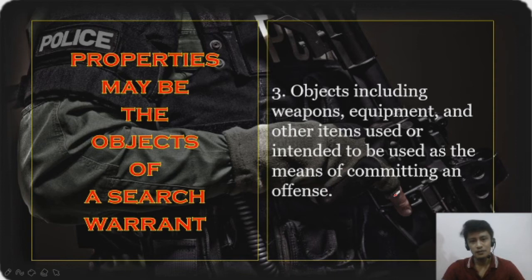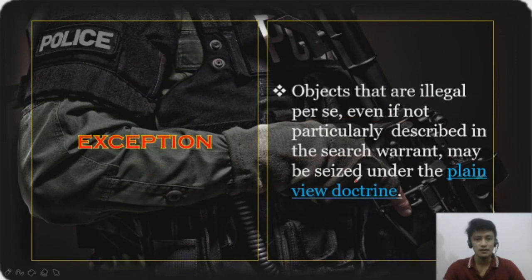And then we have here objects including weapons, equipment, and other items used or intended to be used as a means of committing an offense. Katulad na lang sa paggawa ng pekeng pera, mga machines na ginagamit nila doon. And then paggawa ng droga, okay, yung mga machines or equipment na ginagamit nila doon. So those could be some of the objects that could be included or that could be specified in a search warrant.